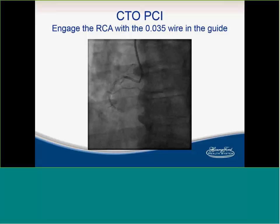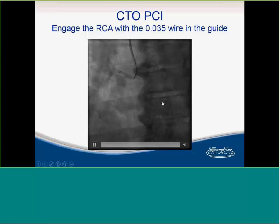So now it's a CTO. And if you notice here, there are no catheters coming from the groin. This is an AL 0.75 with side holes. And I wanted to point out to you guys, this is actually the back of the J-wire.